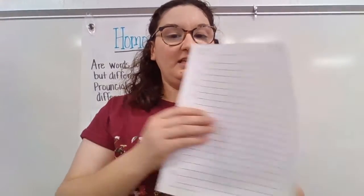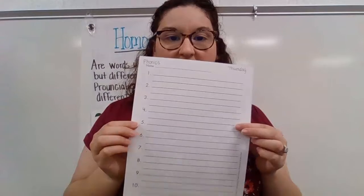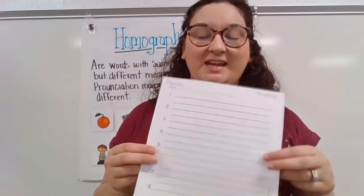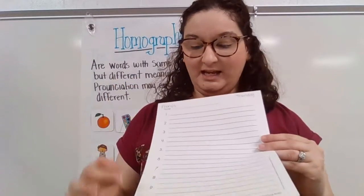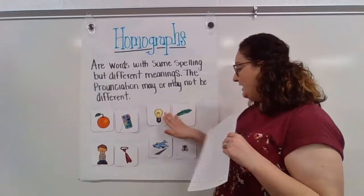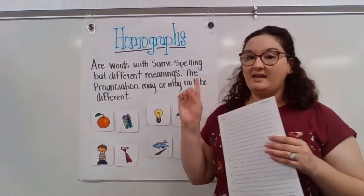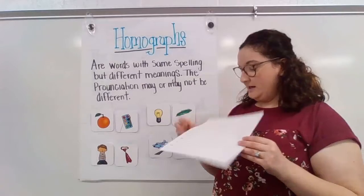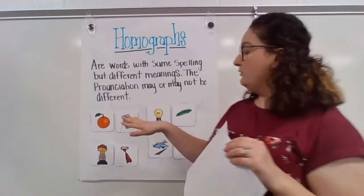for today you're going to need the handout that looks like this. It says Phonics Thursday, and it's numbered 1 through 10. Hold on just one moment. Okay. So you have numbered 1 to 10. So you're going to use these words: orange, light, tie, fly. And then I want you to pick another word that has two meanings. And you're going to write 2 sentences, so like for each word.